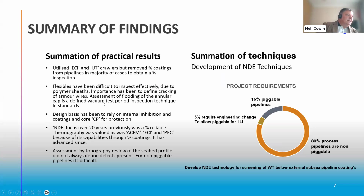where I can basically state, during my operations lifetime, worldwide, 80% of process pipelines are non-piggable, which is a massive number, both onshore and offshore. That figure kind of resonates with me. Only 15% of pipelines that I've operated with tend to be piggable or designed for pig traps, both using topside facilities, pig traps, through to other facilities infield, or back to site operations, be it a gas oil separation plant or an LNG facility, or oil and gas onshore facilities.